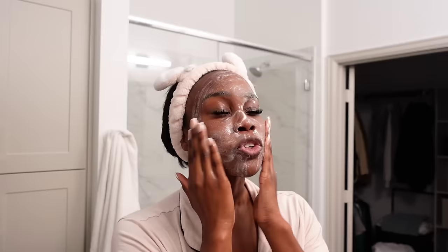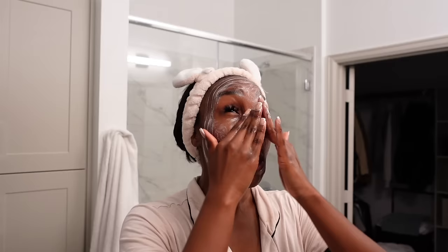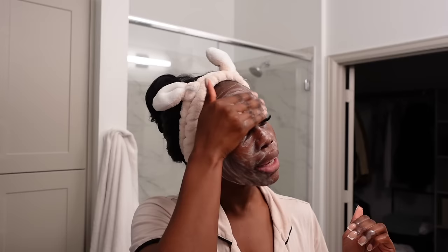Oh, it comes out real smooth, real easily. Okay, I already feel like, oh, there's like little microbeads in here. There's like little tiny granules, if you will. I don't know how to explain it, but it feels good and it really feels like my skin is being exfoliated. Oh, I like this. This is actually what I've been needing.